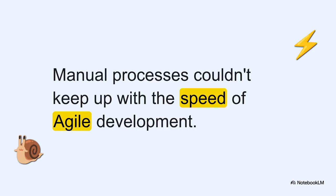So what was Hudson's mission? It was actually super simple but totally game-changing. Automatically test code before it gets integrated into the main repository. That one little step, verifying the code first, was everything. It protected the codebase and let teams build software way faster and more reliably. Honestly, it was the key that unlocked Agile for the masses.